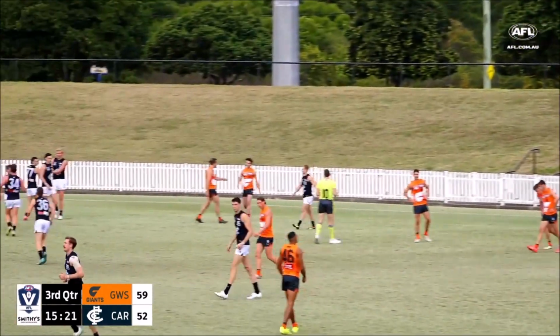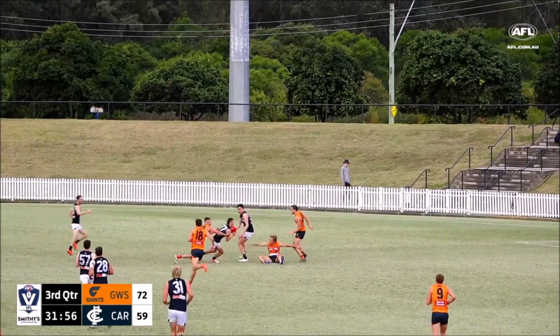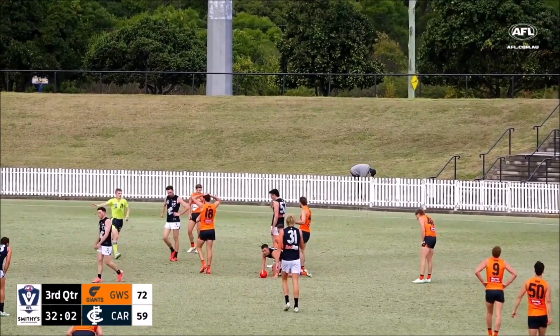Breaks the run of Giants goals. Gets it back to a 1-point game. Jesse Motlop. Classy. Inside 50 for Carlton. McMahon has 3 to beat. He can't do that. White, just as quickly as he got the footy, he was tackled, but in the back.